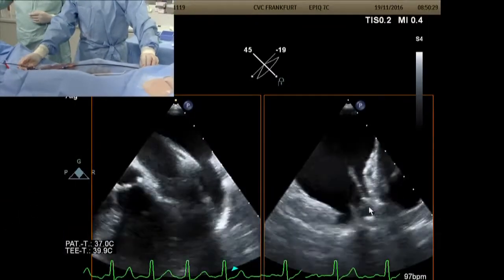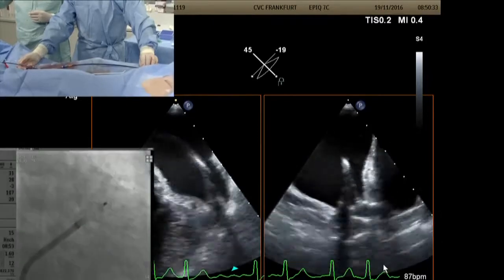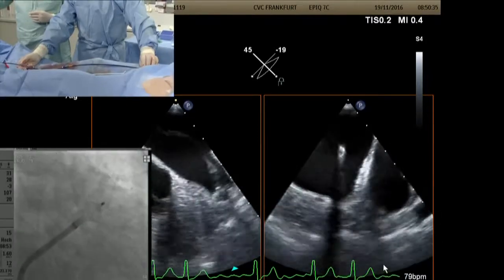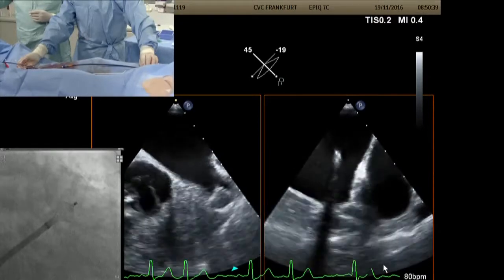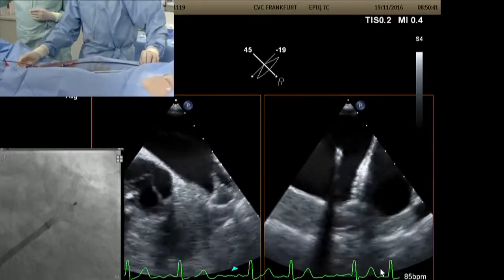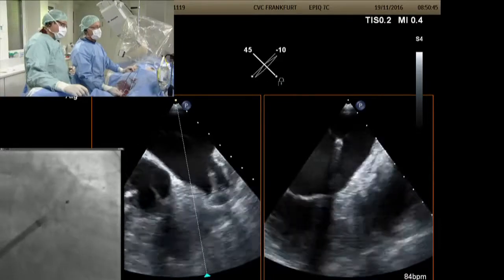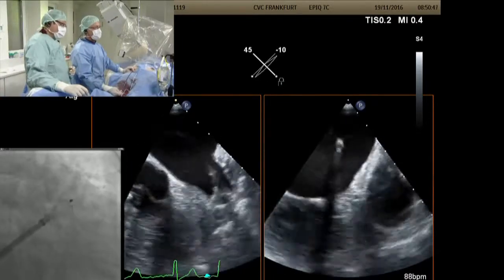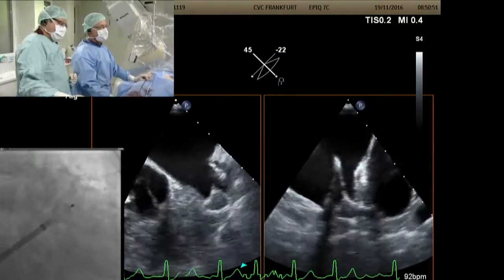So I slowly pulled it back, so I'm at the orifice of the superior lobe. But I'm almost out of the appendage, so that means there's almost no space to place this device, right? Let me try pushing a little bit more, so I'm keeping the sheath. What do you think, position-wise?